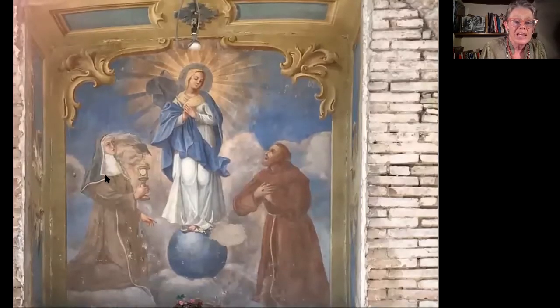Another image portraying Claire of Assisi and also Francis. And now what's interesting is: why is Claire on the Virgin's right and Francis on the left? That just doesn't happen in Assisi. It's Francis on her right, Claire on her left. Francis is primary, Claire is secondary. Well, Claire is primary here because this fresco is on the wall of the meeting place of the Confraternita di Santa Chiarella, the association of people who belong to St. Clare. So she's given prominence here.